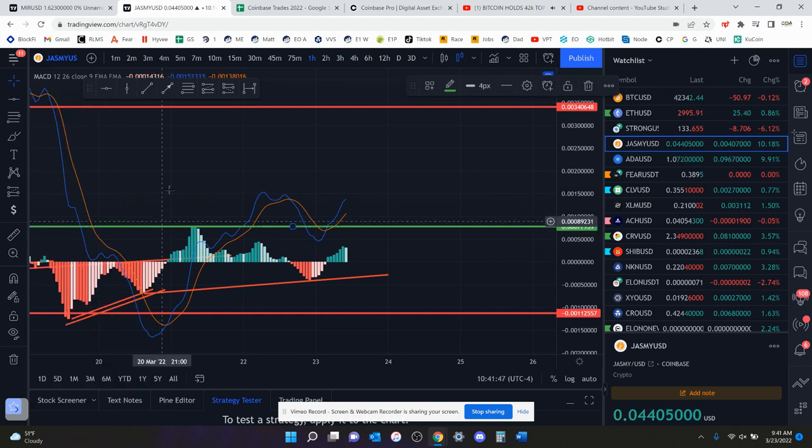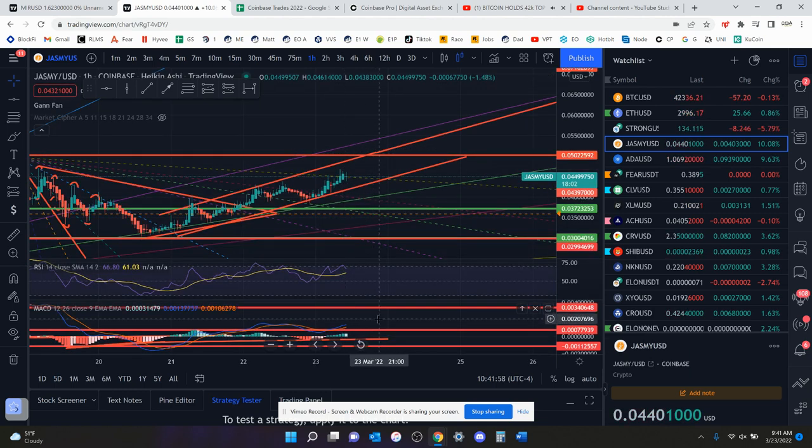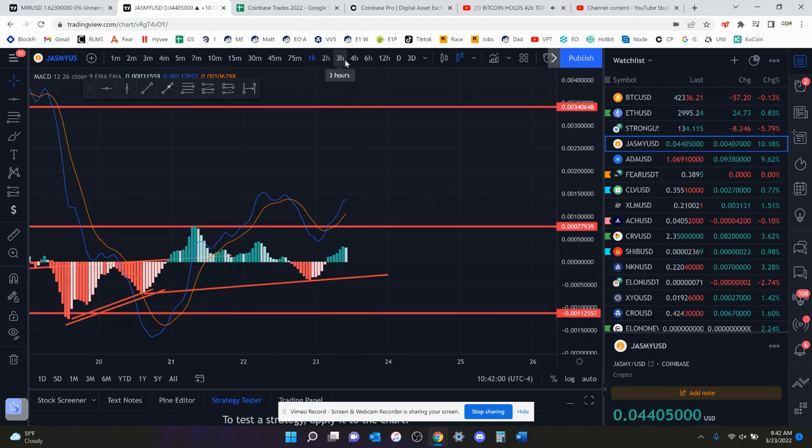And 6 cents is probably going to be very possible. 6.5 is possible, and maybe even 7 cents. But I think at some point you go up, you consolidate down, you go up, you consolidate down, right? It's not going to happen in one straight shot.